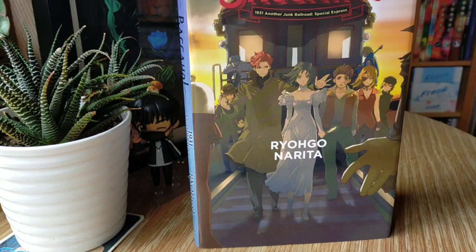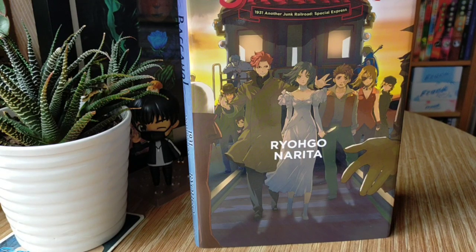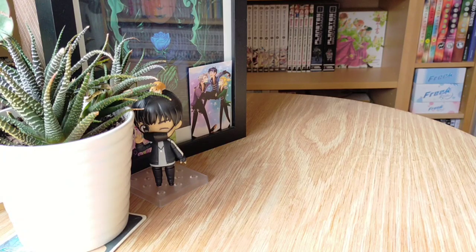I like the New York and Chicago general setting, and it's a fun time. And it's personally my favorite of Naruto's works, and I always look forward to when we get a new volume of this. Oh my goodness.